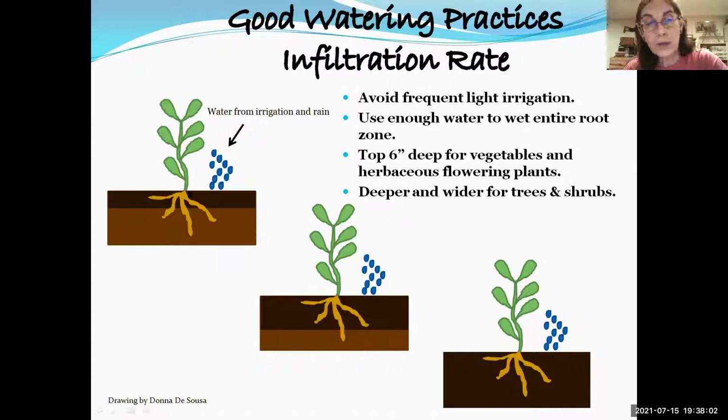So what you want is that water to go all the way down to the base of the roots of the plants. And for most plants, if you go down 6 inches, like your flowering ornamental plants, your vegetables, that's going to be okay. You need it deeper and a little bit wider for trees and shrubs. But what you want to do is water enough so that you're covering your root zone, not just covering the top part of your soil.